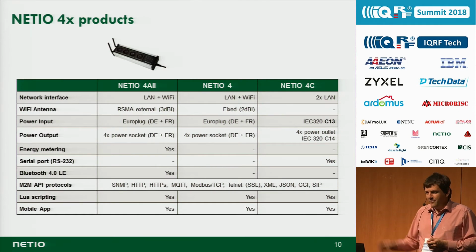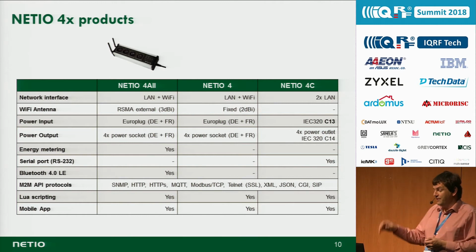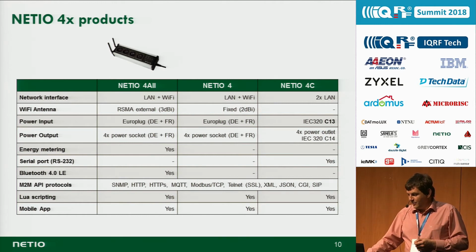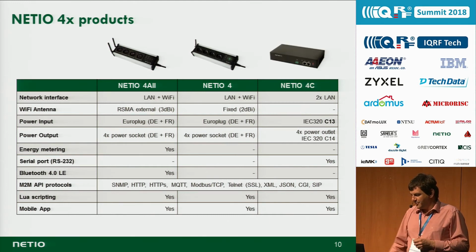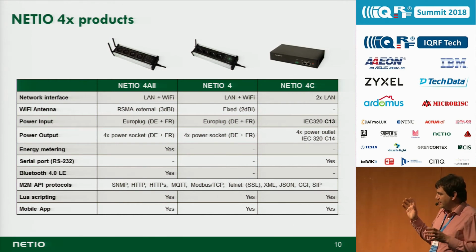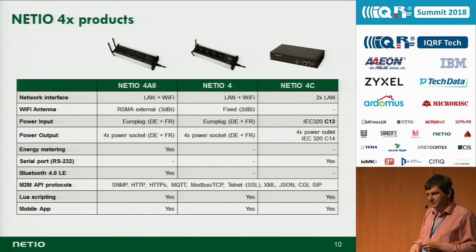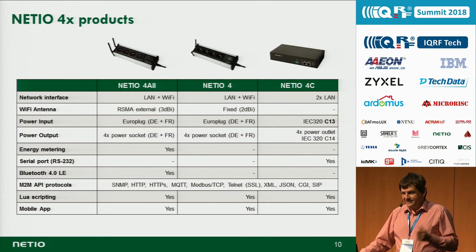So in the NETIO 4 line we have 3 basic products. One is NETIO 4 All with energy metering. The second one is a little bit cheaper version without energy metering, but all protocols are the same. And the last product is called NETIO 4C, a little PDU for cabinets and this kind of application. So that's NETIO 4 as a LAN and Wi-Fi based product.